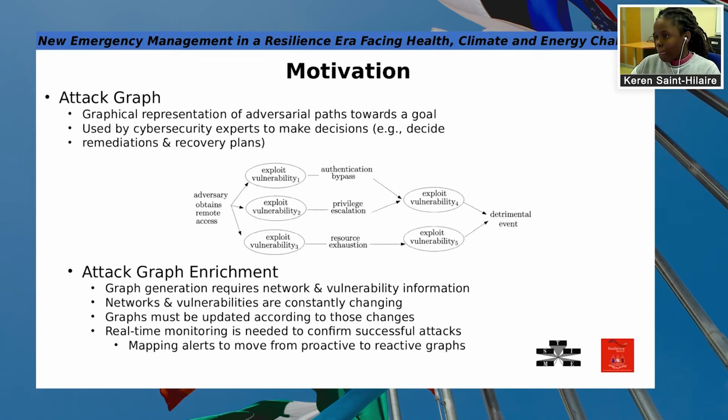So an attack graph is a graphical representation of the paths that an attacker can take to reach a goal. Generally, the attack graph is used by cybersecurity experts in order for them to make decisions about the remediation they have to take to mitigate attacks. But for the generation of an attack graph, we generally require two types of information. There is information about the network and vulnerability information. The problem is that network and vulnerability information are constantly changing.